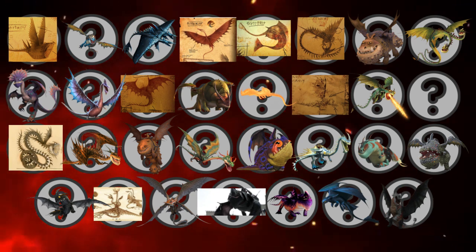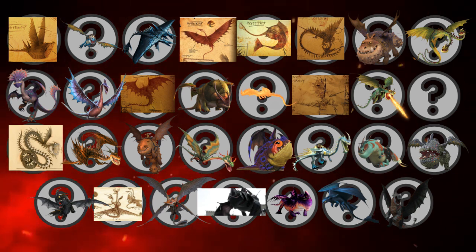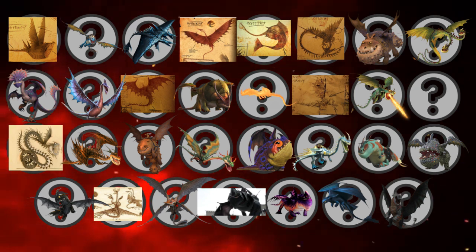I placed it here because I don't think this dragon would have been in the book that Hiccup read, as based on the character reactions to seeing that dragon for the first time, I think that he hadn't discovered it until this point in time.